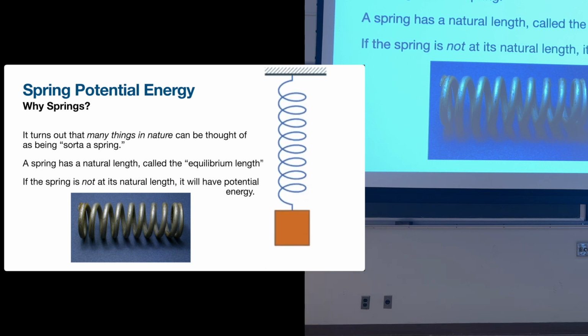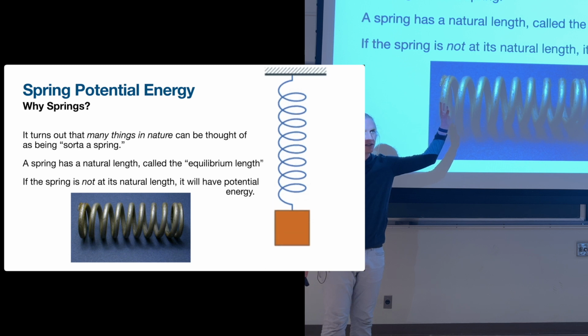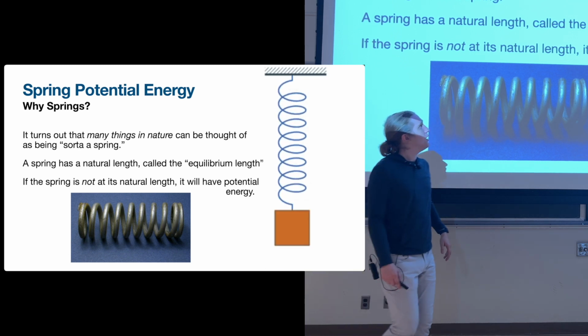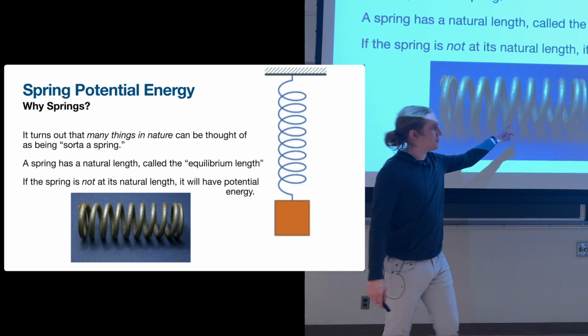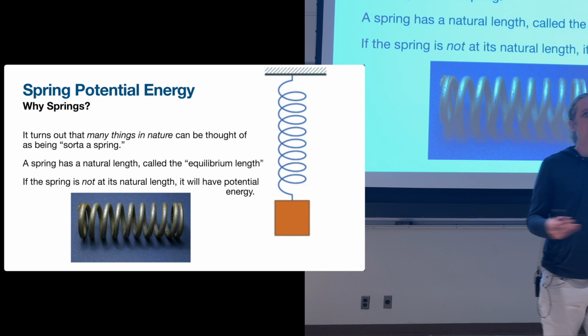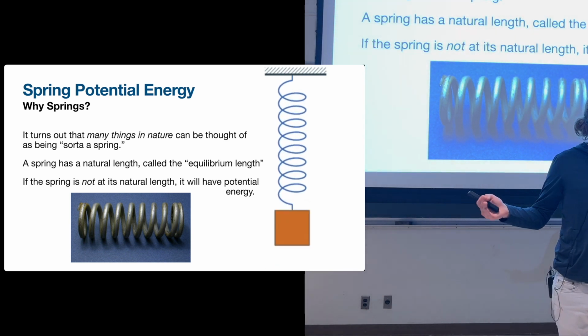So a spring is this. It's a little coil. There's going to be some springs in the DL classroom over the next couple of weeks that you're going to get to play with and get a sense for how they work. But a spring is just this little coil that can stretch and compress. That's all, as far as we're concerned.